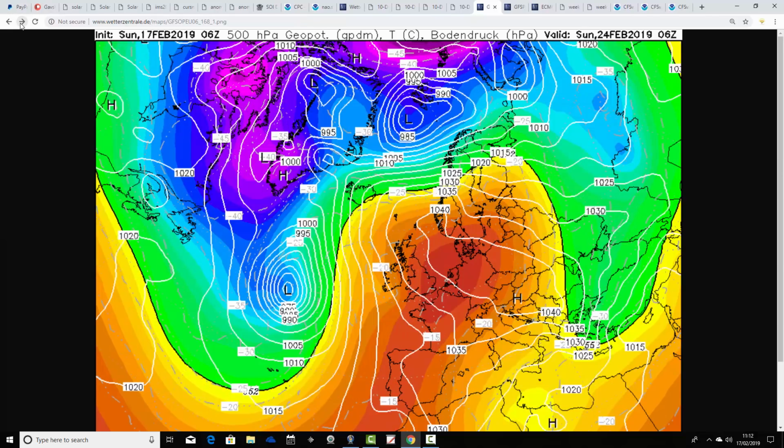This is a kind of scenario that could see the maximum temperature record going for February. It's a kind of scenario that could do it. It will depend how much sunshine there is. It will depend where we just start to import some slightly cooler air in from off the continent. Because remember, this is still February.